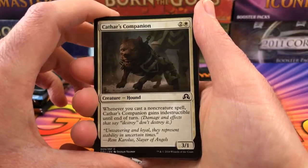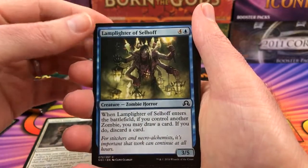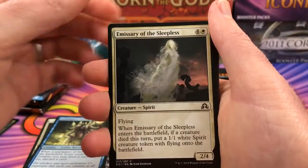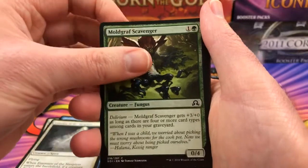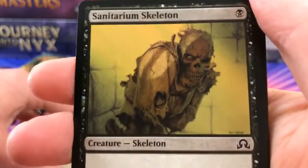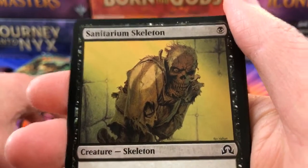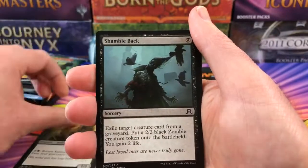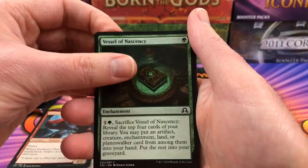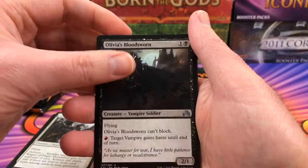So we have a Hound, Cathar's Companion, Lamplighter of Selhoff, no shortage of light there, Emissary of the Sleepless, Moldgraf Scavenger, Senseless Rage, Sanitarium Skeleton. Yeah, I think the straitjacket needs a little repair, not to mention the dude inside. Shambleback, Voldaren Duelist, Vessel of Nascency, Reaper of Flight Moonsilver, Olivia's Bloodsworn.